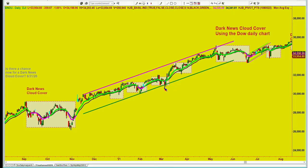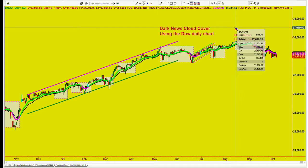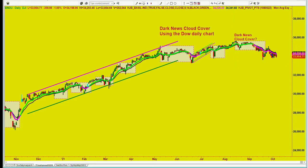H pattern breaks to the right side and then starts a really big move in the up channel to the resistance level. Now all of a sudden, you've got a tremendous amount of resistance. In fact, from the week of August 13th, from that all-time high of 35,610, we're looking at the Dow having a second, and this is very unusual to see it fail and then create a second dark news cloud cover pattern.